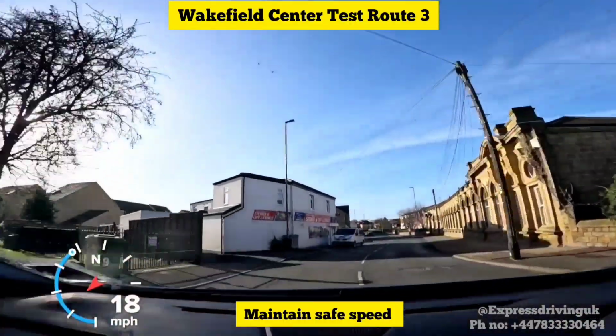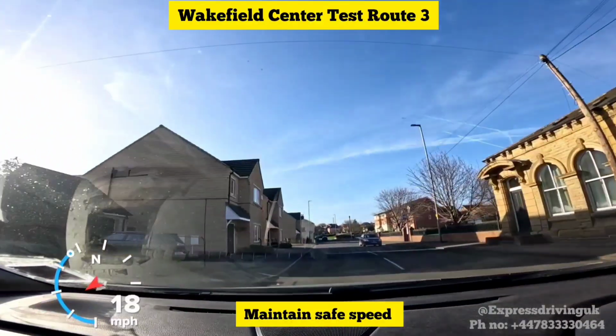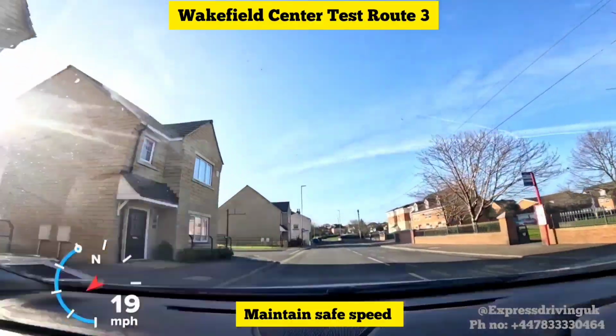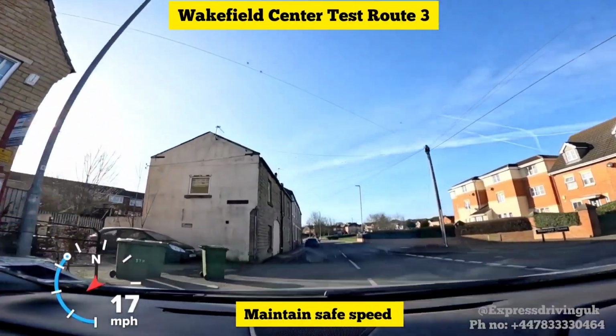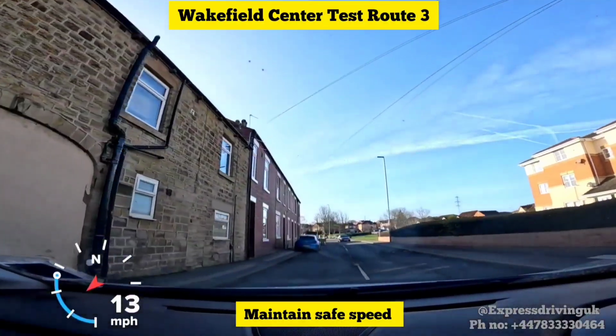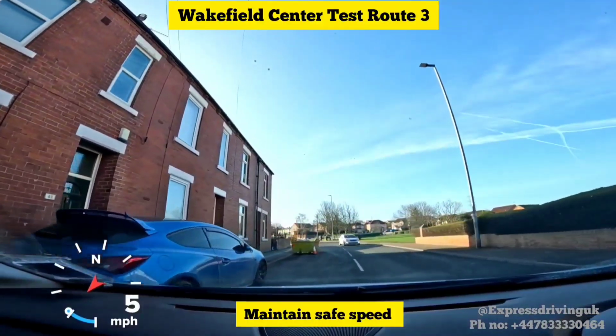Just a few more things to negotiate. Parked vehicles with these kind of sharp bends. Make sure that there's no oncoming vehicles, or that we're not going to get too close to oncoming vehicles. Well weighted there. That was good. Nice defensive approach there. Well done for that.